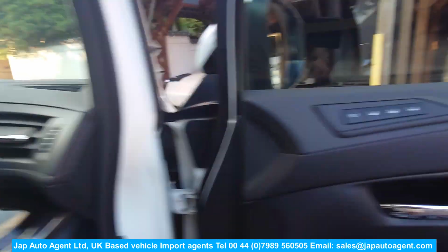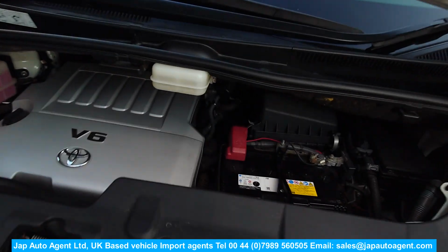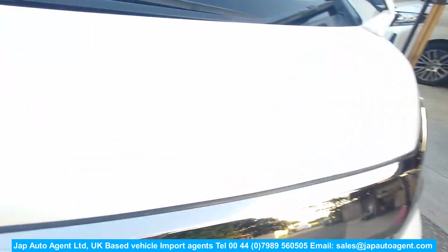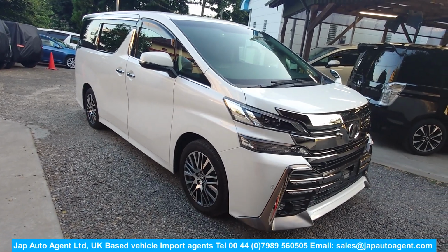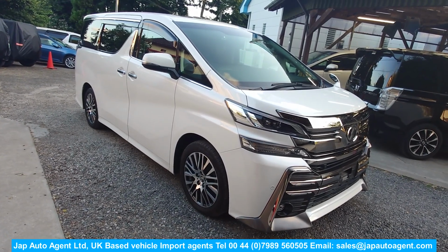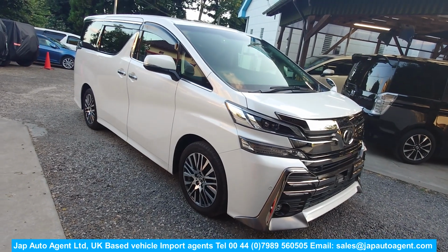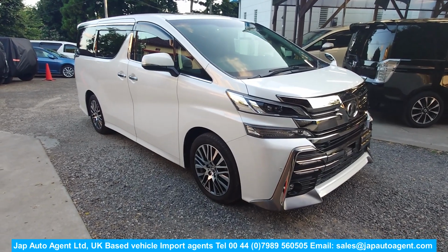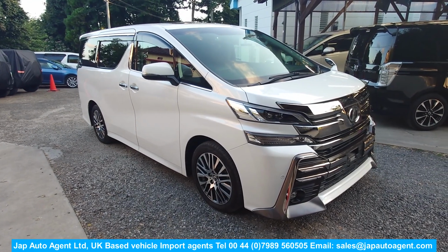So, bonnet up, and we can take a quick look at the motor. Great. It's the V6 3.5, and as mentioned, the combination of the 3.5 litre V6 and the Vellfire is probably the least available of the configurations in the 30 series, because the Alphard is twice as popular, and the 2.5 and the hybrid engines are a lot more popular. Personally, I would go for this 3.5 litre V6. It is so smooth. I have a Lexus and it's got basically the same engine, more powerful, mind you, but it's fantastic. It's absolutely fantastic.